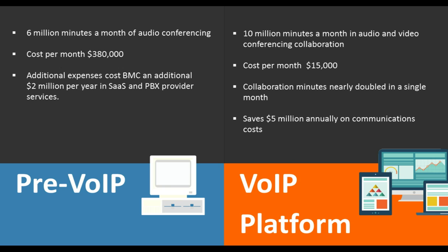So, I mean, it's nice that we went from $380,000 to $15,000 a month in cost, that sounds wonderful. But the ability to collaborate, and the amount of time that we spend together in a more innovative environment, was the more important thing that came out of this, as opposed to the dollar savings. And again, we save $5 million annually on communication costs.